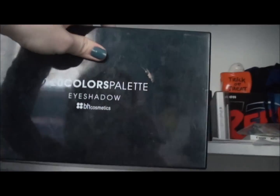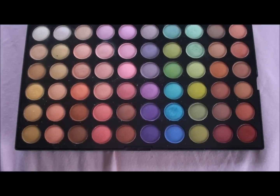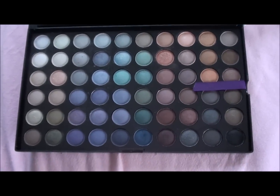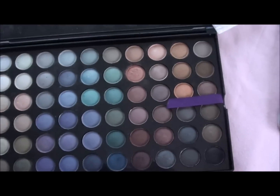So next is my BH 120 palette, and this is the 3rd edition. It comes in 2 layers, so this is the first layer and it has all these really pretty colors in it. So my favorite is the second layer because it has all of these really cool neutral colors, and I just feel like this layer is a lot more wearable for me.